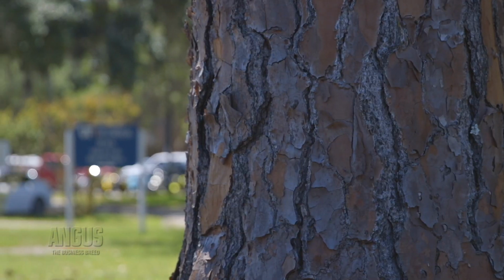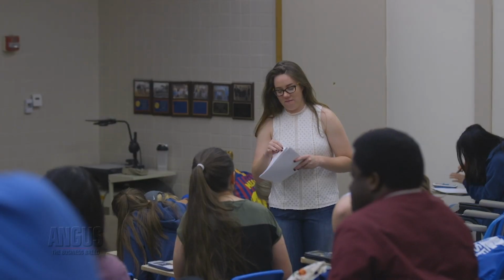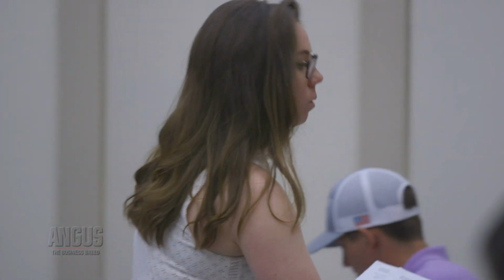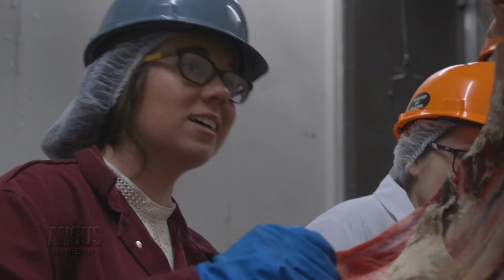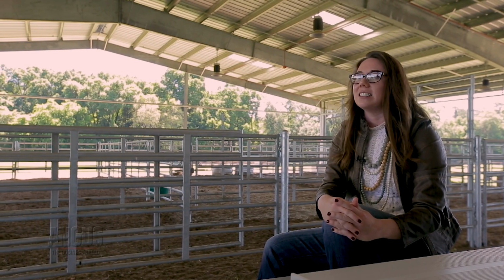And most recently I had the opportunity to join the crew here at the University of Florida as an assistant professor in meat science, where I do teaching primarily and research. For me, the binding element to all of those universities, for as much geographical location as I've seen over the years, is that the Angus Foundation was supportive of my education through all three of my degrees.